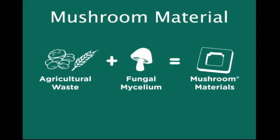And so very simply, we take agricultural waste. This is a bag of loose corn stalks from a local farmer near our facility up the river in Green Island, New York. We grind them to a known particle size. We can engineer the material properties depending on what we put into it. We inoculate it with fungal mycelium, just a tiny amount, and it grows exponentially.